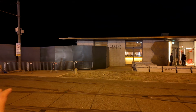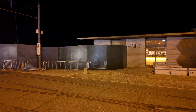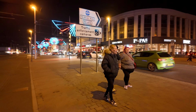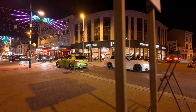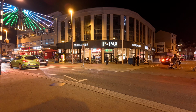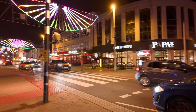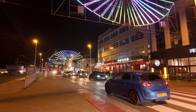There's the beach house. And this is where they actually started to hoard it all off, can you see? So all that bit there was all sectioned off. And you can tell it's a bit blowy, can't you? People are getting a little bit blown about. But there seems to be quite a nice atmosphere tonight. We're looking towards Papa's Fish and Chips over there. Let me know what you think of these illuminations. These have actually been here for quite a while.